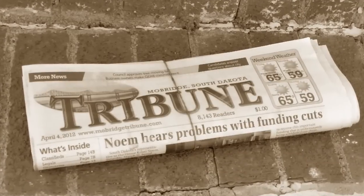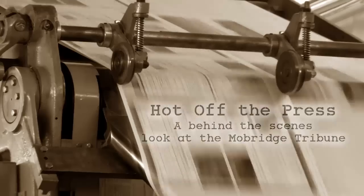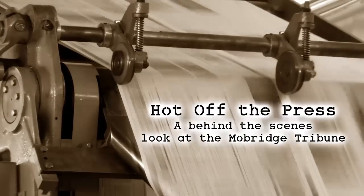Have you ever wondered what technicalities go into the creation of a newspaper? Well, you're about to find out. This is the behind-the-scenes look at the Mobridge Tribune.